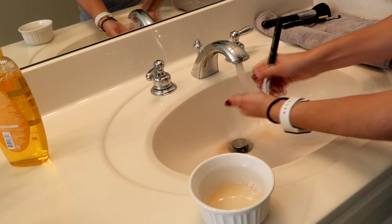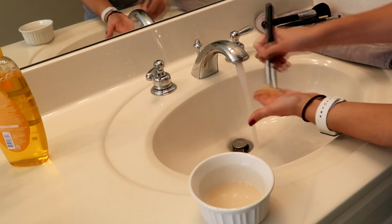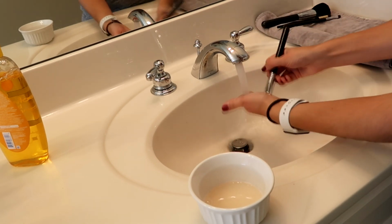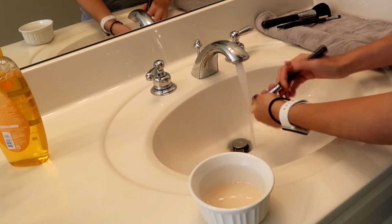And you also make sure when you are washing your brushes that you are reshaping those brushes. So if you're moving them all around and cleaning them like I am, just make sure that you kind of form it back to the original shape when you are rinsing and drying it out.